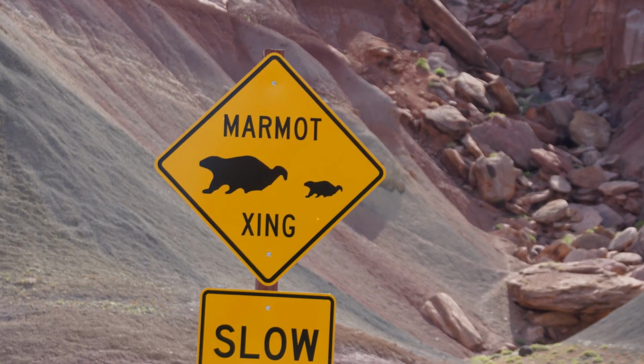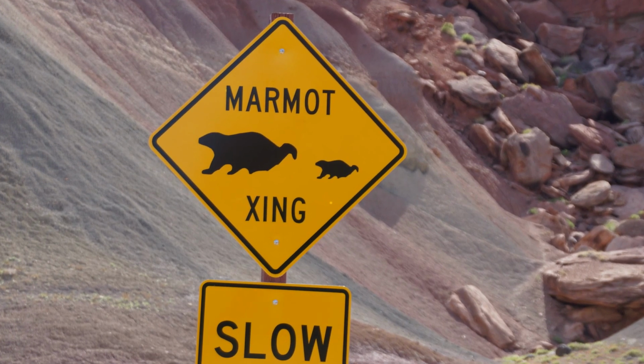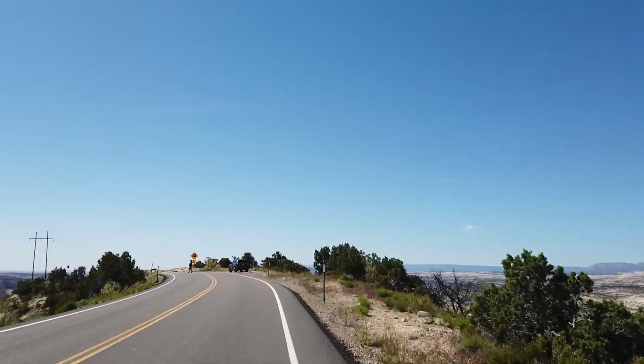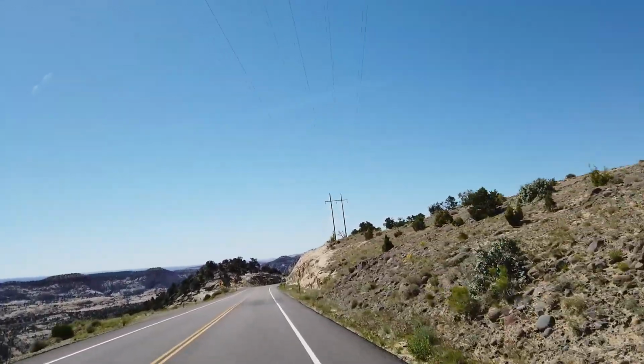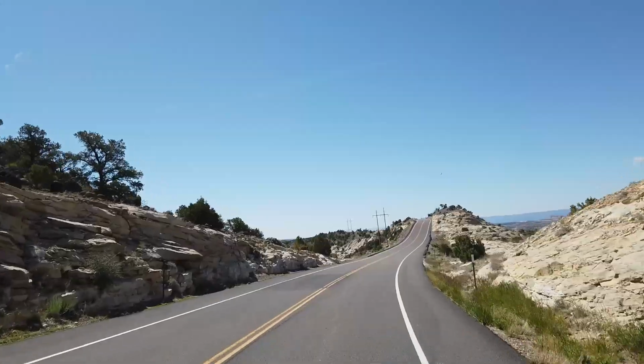Marmot crossing? At this altitude, we laughed at the sign because there was no way there were marmots around here. But seconds later, a marmot actually ran right in front of our car. We then headed home, taking in some scenic roads, and into Las Vegas to enjoy a Cirque du Soleil show first.